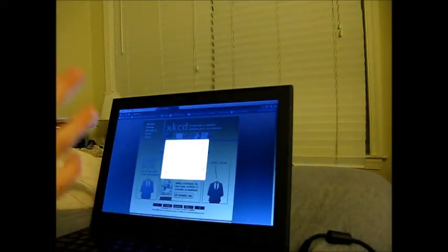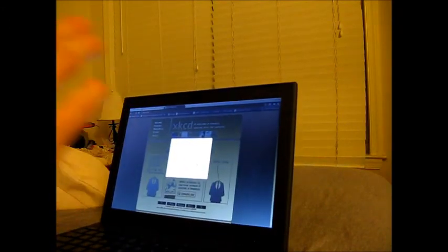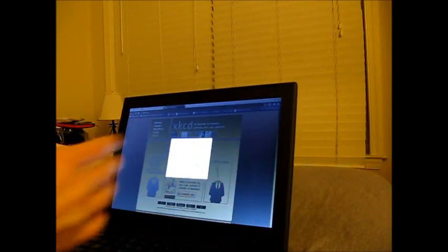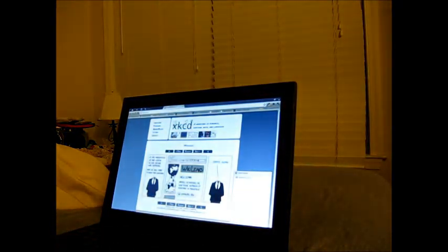Save image as. Save file. Here, this is the entire thing. Save file. Name, file name, save, cancel. Like, there's no directory, there's no home, there's no C. So I'll save it. Right? And I have it saved.